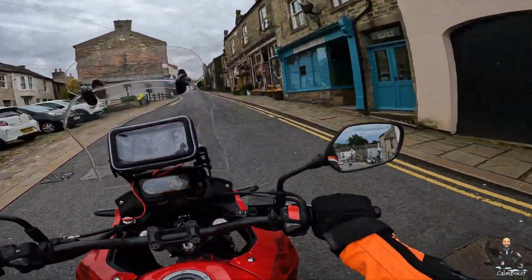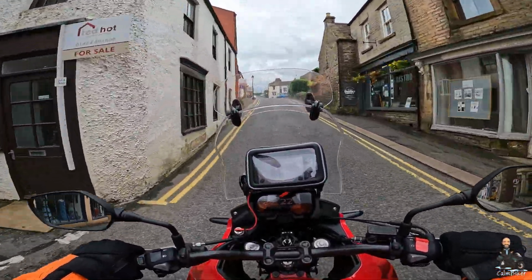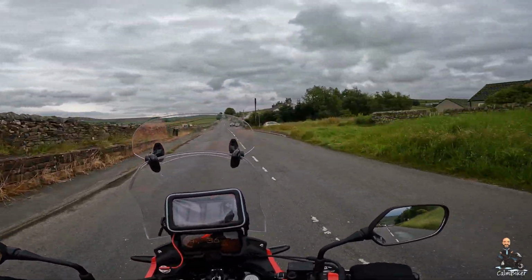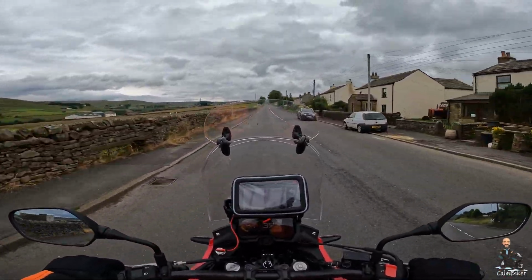I remember walking up this street looking for somewhere to eat and everywhere was closed, and it doesn't look too different at the minute. It's a little bit of civilization over with. Back out into the hills again.